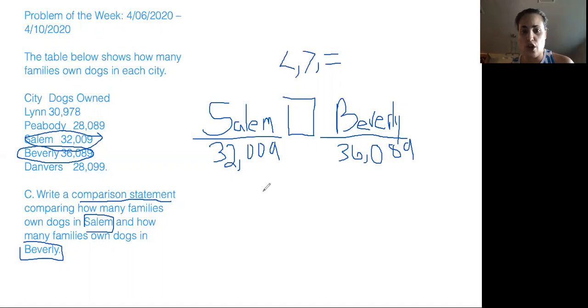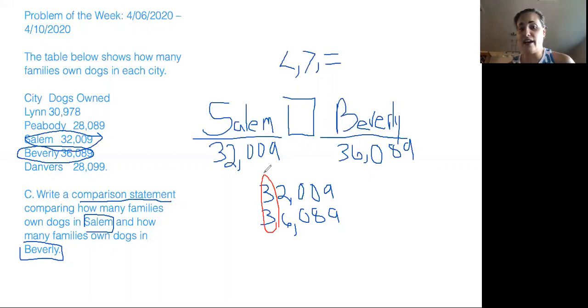Now, in order for us to solve this comparison statement, I need to see the work. So you needed to stack the numbers just like we did in A, starting in the ones place: 9, 8, 0, 6, 3. Keeping everything lined up by place value. Starting in my highest place value, and they both start in the 10,000s. 30,000 is equal to 30,000. I move on to my thousands. They are not a match. We have 2 compared to 6, which we know that 2 is actually worth 2,000.